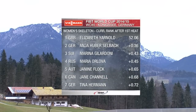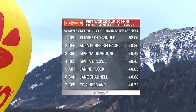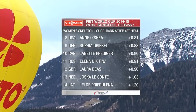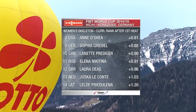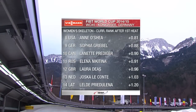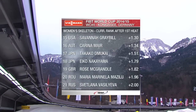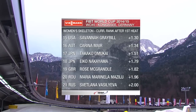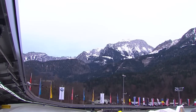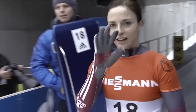Well, there are the gaps. Big gap first to second. Little tussle behind over the other podium spot. Janine Flock maybe not out of it either. We've seen lots of sliders have dramas in training. If it doesn't stay together, there could be more. And behind, from Annie O'Shea, look at those gaps. Just a few hundredths all the way down to Joske LeConte. And that 0.2 margin between 8th and 13th could see a lot of changes in the second heat. Further back as well, Eiko Nakayama, Rose McGrandle, just a fraction apart. Savannah Grable battling Corinna Meyer by 400s. And Maria Mazalou makes it into the race at the expense of Svetlana Vassilieva.